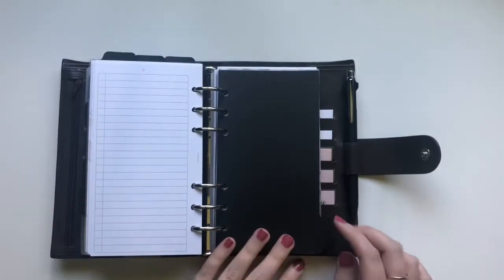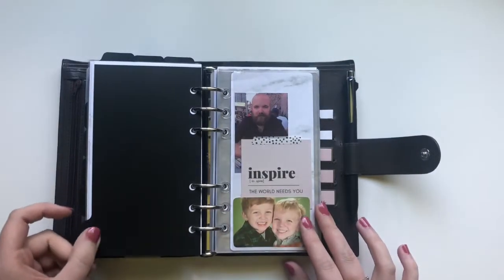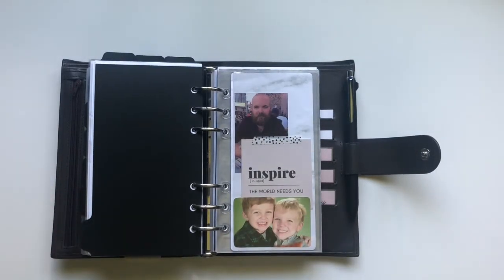And my very last side tab, so my 6th side tab, is where I keep my homeschooling section. So full transparency, this is our first year homeschooling. I'm taking it as easy as possible because it is kindergarten for my oldest and preschool for my youngest. I have no idea what I'm doing. I'm just hoping and praying that I'm doing the best I can for my family.